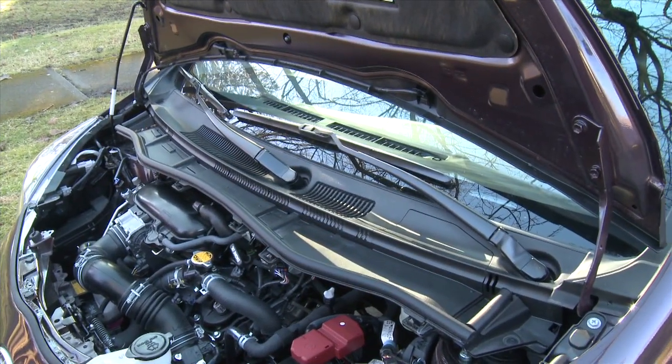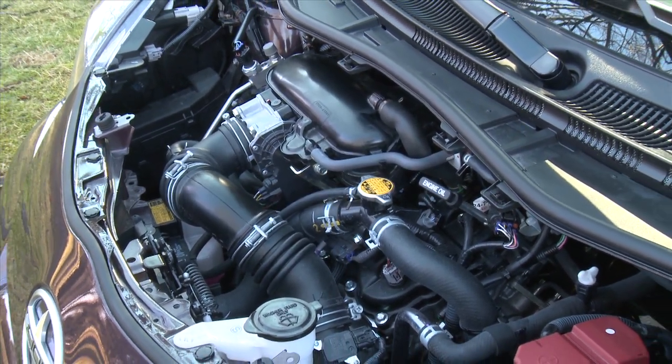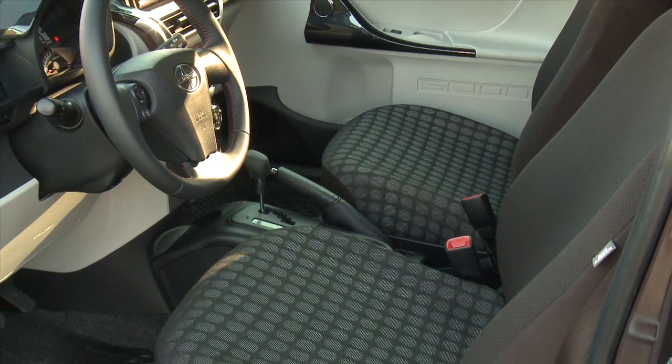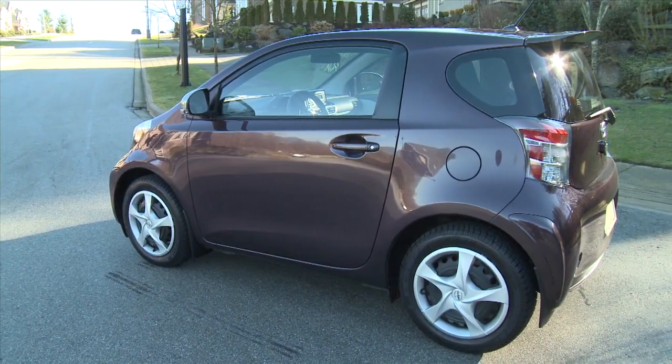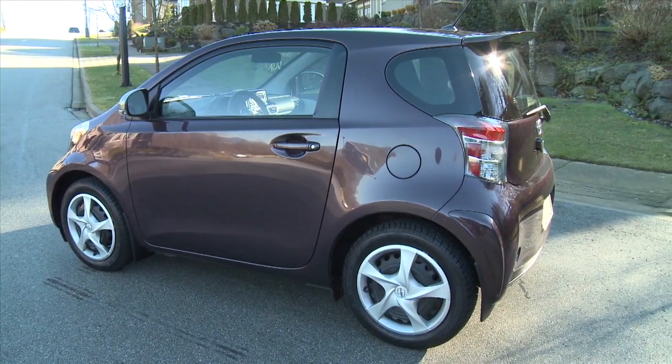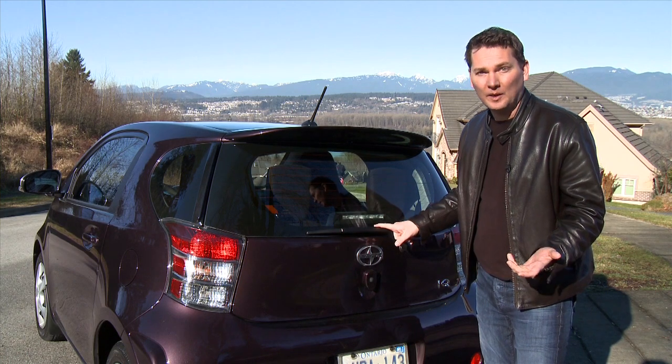Under the hood is a very compact engine bay with all of the components tucked away, maximizing the interior space. The gas tank is under the front seat floor and is only a few inches thick, so it requires no space under the cargo area. Standard equipment on this car, spoiler at the back and a windshield wiper on the back, pretty good.